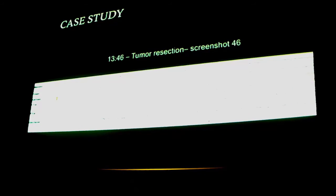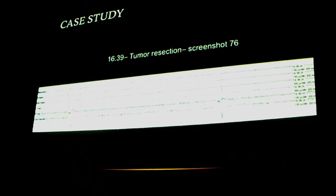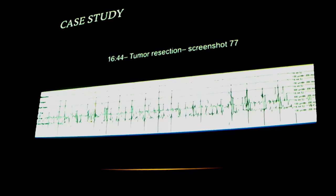We've added the masseter to this, so we're doing 5, 9 through 12. I don't know why we weren't doing 7 in this case. I don't remember; this was many, many years ago. It's 11:11 now, so we started at 8:59. We're resecting the tumor, 13:46. Then 16:39, so now we went from 1 o'clock to 4 o'clock, and we're still resecting the tumor.